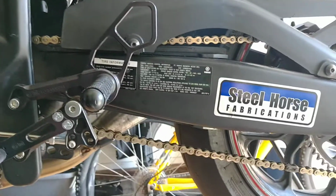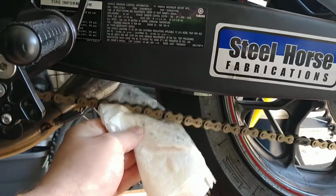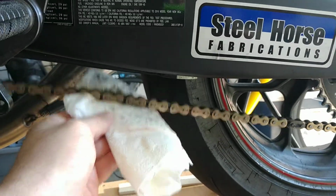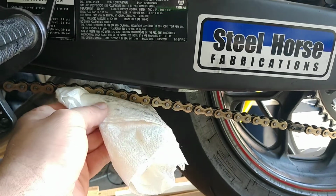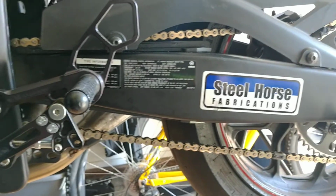This chain looks pretty good, a little dirty, but this is my last track day and I didn't clean it up. Over here looks pretty good. I check chain slack, make sure there's enough. On a street bike, it needs to move at least half an inch. On a race bike, a little more than that because you're pushing the boundaries of your suspension.